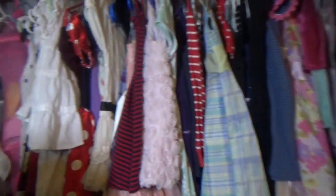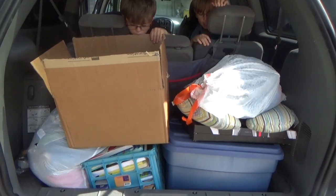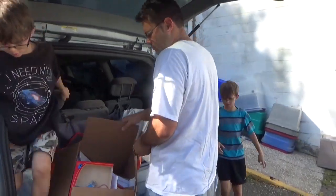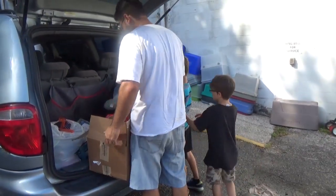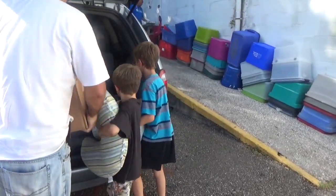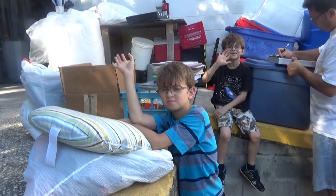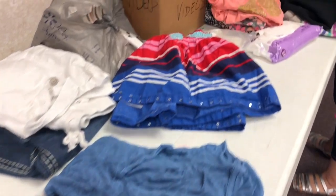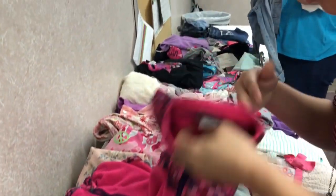But first, donation time, because I don't think we can fit anything else in the car. We like to donate to the Lighthouse Ministry. It's a Christian ministry that helps homeless and at-risk men, battered women and children, and provides life learning programs for residents as they recover from addictions, destructive lifestyles, and homelessness. We also like to bring some of our used items to the free cycle at our co-op, and any items that weren't taken by moms were donated to a local foster care home.